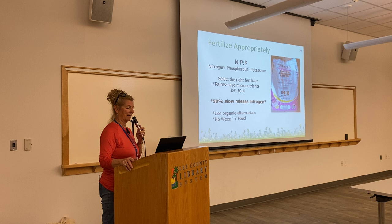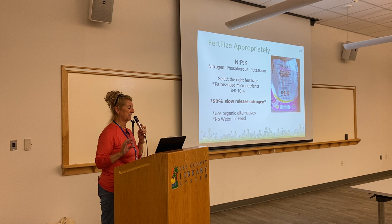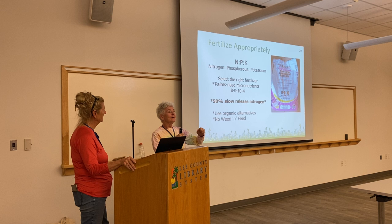And you need a specific palm fertilizer because that will have micronutrients in it. And that's what they need to keep them from getting all manner of palm ailments. So make sure you fertilize your palms with a palm fertilizer. And that palm fertilizer is okay for pretty much everything in your yard. I just buy a big bag of palm fertilizer and then I do the palms and then I chicken feed other things. But don't think that what you need for your grass is what the palms want.